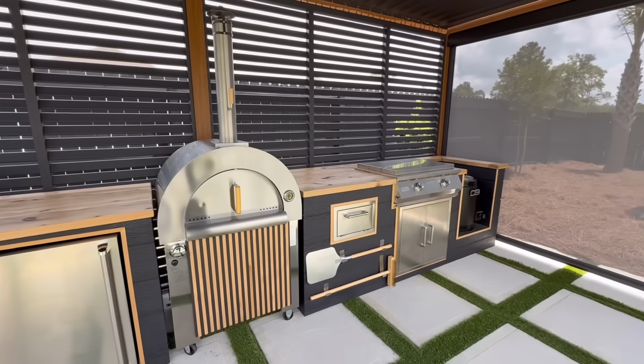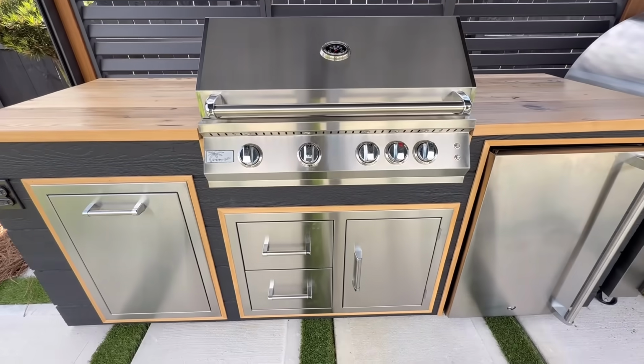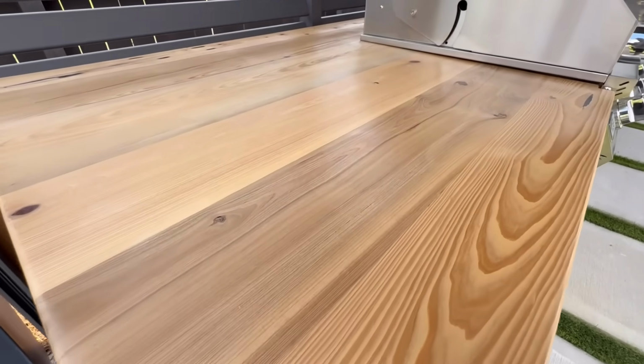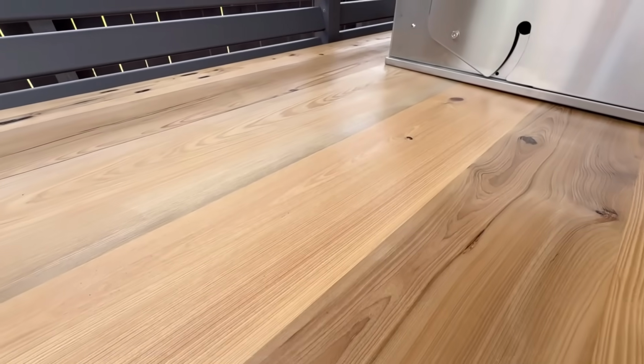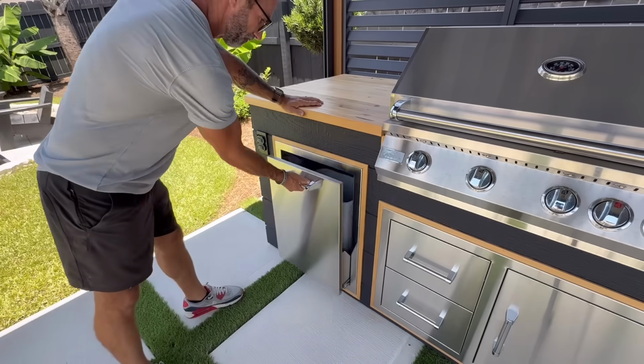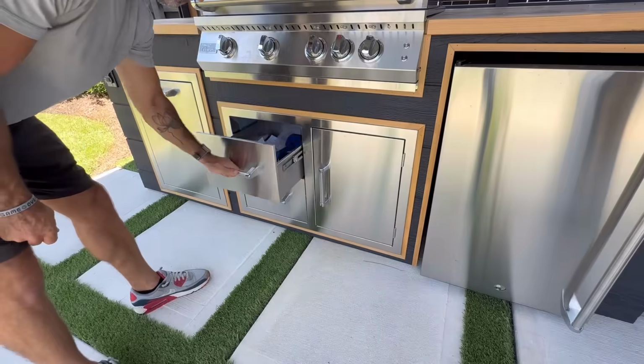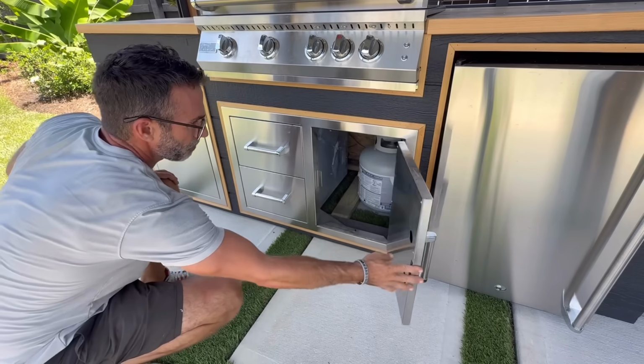How cool is that? And you remember the part of the project I was dreading, which was the island tops? Well, that wood came out great. Look at all that charm and character. It just looks really good, and it was river-rescued cypress, so it's gonna really hold up for a long time. It's got a lot of natural rot-resistant properties to it, and I think it was great.